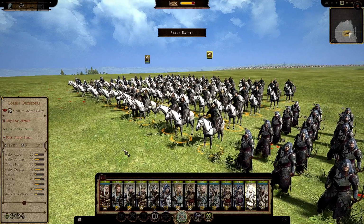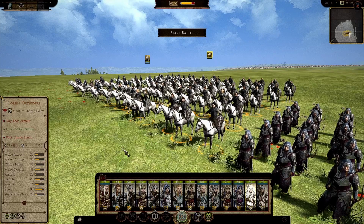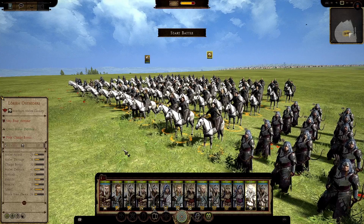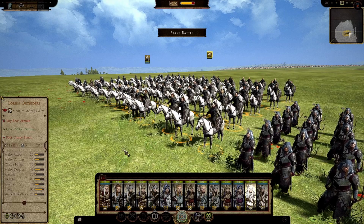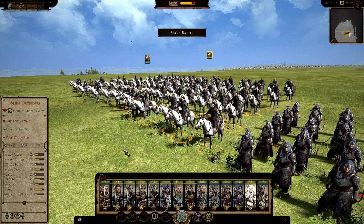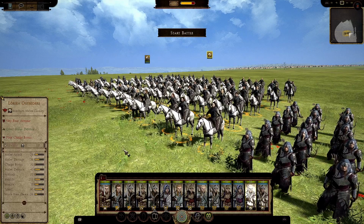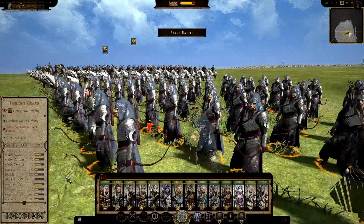Armor 20, health 25, morale 31, speed 95, so they are actually very speedy, and missile block chance very poor. So I don't know, if you have like 500 of them and they charge at the same time, they can be cool. So now we are going to Twilight Guard, and those are those guys.